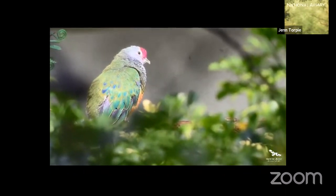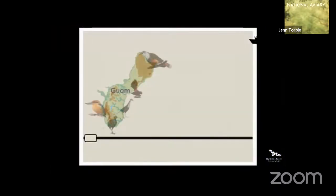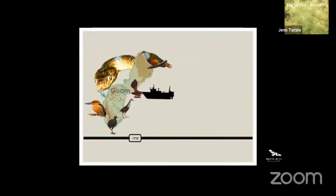The Mariana fruit dove is native to the island of Guam and the nearby Mariana Islands. In 1920, Guam was an island that was home to more than 120 different forest bird species, 12 of which were endemic to the island. But during World War II, the United States gained control of Guam and built military defenses against Japan. By 1950, it became apparent that the brown tree snake, a venomous snake native to Papua New Guinea, had smuggled its way onto the island, likely on ships providing military provisions.